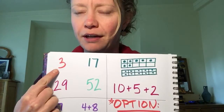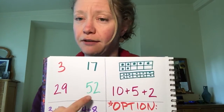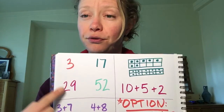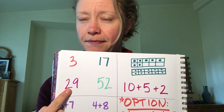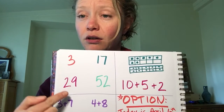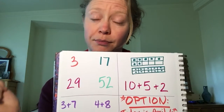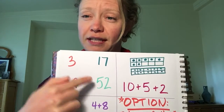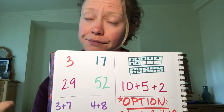So here we have one example. You might see something like 3, 17, 29, 52. There's a few things you can observe here. Give it some thought. One might be, oh, 2-digit number, 2-digit number, 2-digit number, 1-digit number. Those are things that are the same and something that's different. You could go as simple as they're all different colors.